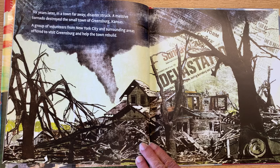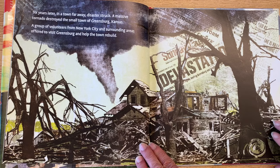Six years later, in a town far away, disaster struck. A massive tornado destroyed the small town of Greensburg, Kansas. A group of volunteers from New York City and surrounding areas offered to visit Greensburg and help the town rebuild.